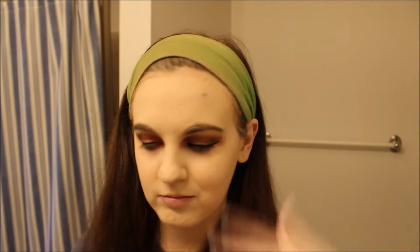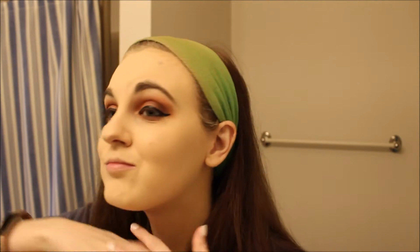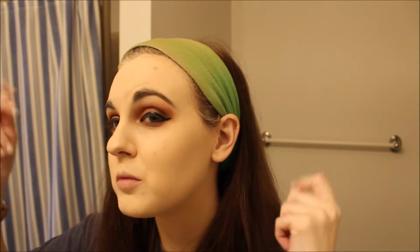It's been a little bit messed up on this side, but I don't care. I try to make it look perfect, but not too perfect. If it ends up being a little blotchy, it's fine. You can either take a Q-tip or makeup wipe and clean it up if you want to, but because it's a rainy day, I'm not really in that mood because this is going to be off for a while.